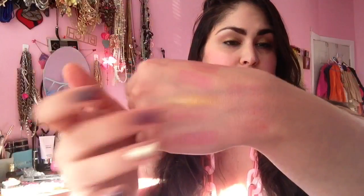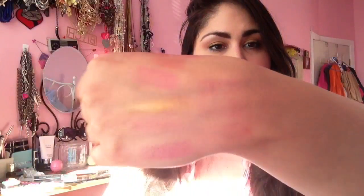My hand is stained, I'm sorry. So as you can see, it's almost kind of frosty, but it's got a lot of shimmer. Let me see if I can get my hand in the sun. I'm not going to be able to get it in the sun. You'll see in the photo swatches, it's a very, very shimmery shade. It can be built up, which is great. And if you use Fix Plus to apply it, you're going to get a much more opaque shade versus just using it dry and on its own.